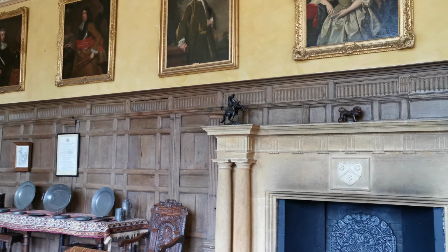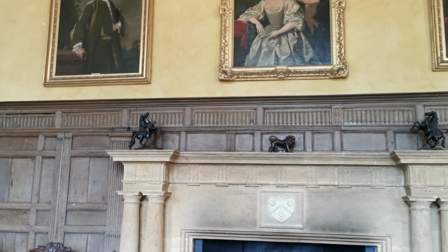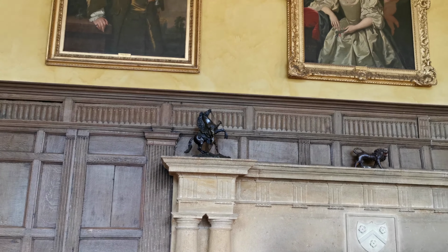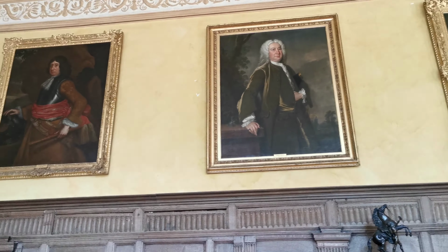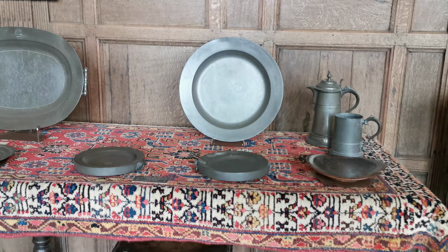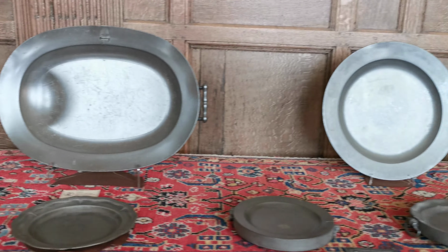We're back in the entry hall now, looking at some of these lovely items. Pewter pots and pans.